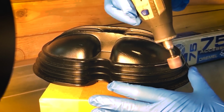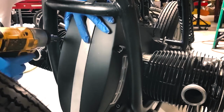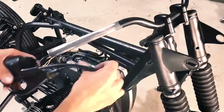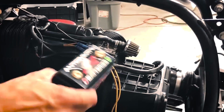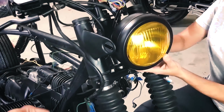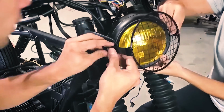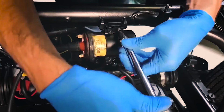Next up was the already painted valve cover, which needed one last refinement. He also found time to install the engine cover before rearranging and reinstalling the front brake handle. Next up, he displayed the wiring harness and other electrical parts of the bike, signifying that it was time to install them. With the help of his colleague, he assembled the components one after the other, from the headlight to the battery, and the Bosch ignition coil.